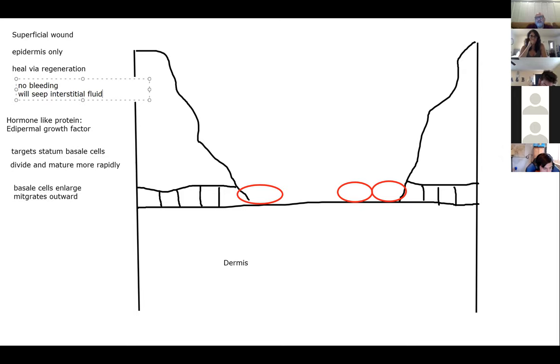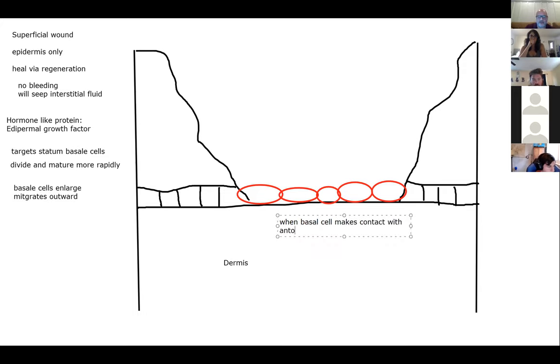Now, these stratum basale cells continue to divide, continue to enlarge, continue to migrate along the surface until they make contact with another cell. When the basal cell makes contact with another cell, it changes its growth pattern.